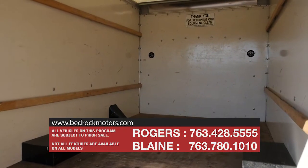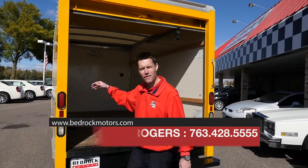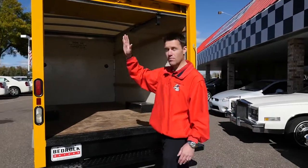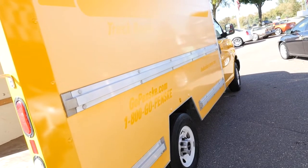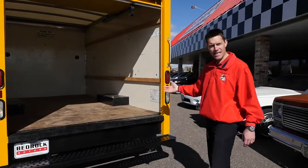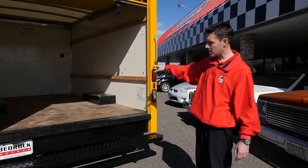So a couple other things, the body is made of fiberglass reinforced plywood, and so it doesn't rust. And the whole side, we'll show you in a minute, you can make a billboard, so you can paint it, wrap it, do whatever you want to make it a mobile billboard for your business. The roof is translucent, so that lets light in through the inside. People add things like heaters to these, doors to get through to the cab, or doors on the side.